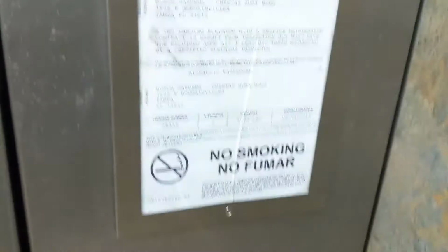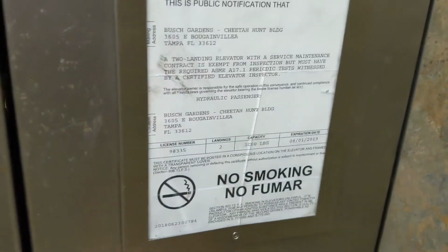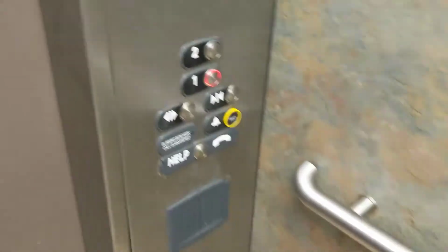Phone, and the certificate. Interesting how this is building. A bit worn out. Oops, sorry. Cab view again. Back at 1. Pretty quick to level. So we have, that's it.